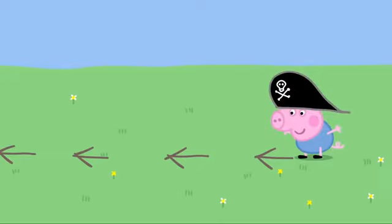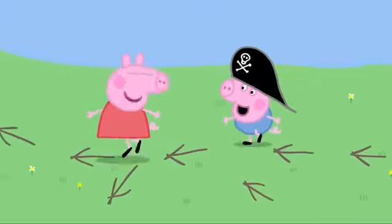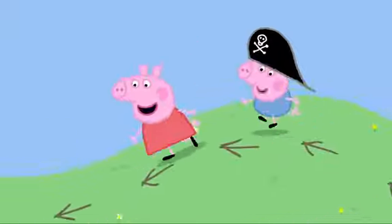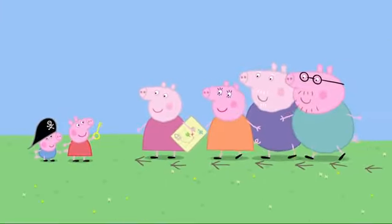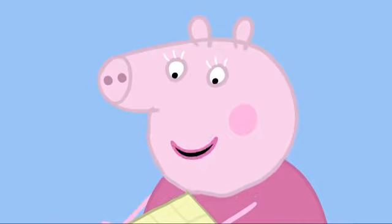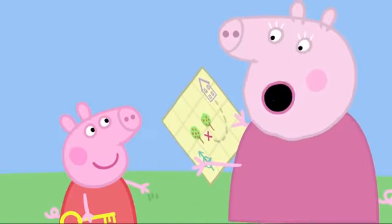George has found the second clue. Sticks in the shape of an arrow. Look, they point this way. Peppa and George are following the arrows. Look, George, a key. Peppa has found the next clue, a key. Well done, Peppa. Now you just have to find the treasure chest that it unlocks. But there aren't any more clues. Maybe you should take another look at the map.